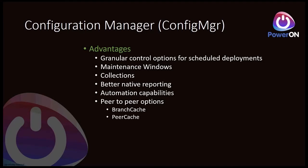The main benefit is automation with Config Manager. So when using Config Manager, you should be looking to automate as much of the software update process as possible, which is very different from the WSUS approach, where you've actually got less control. So using automatic deployment rules or ADRs, you can actually automate the software update deployment process.